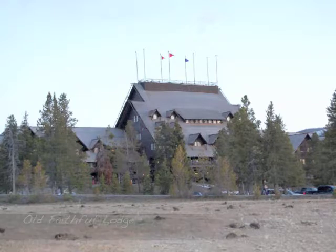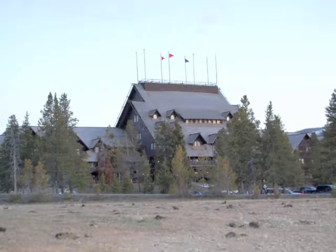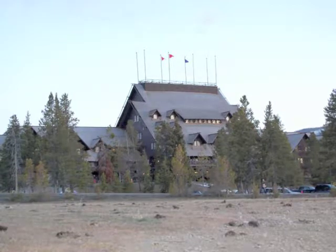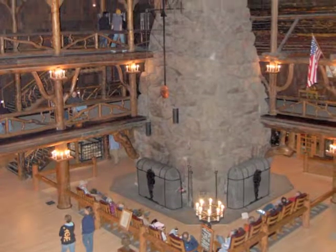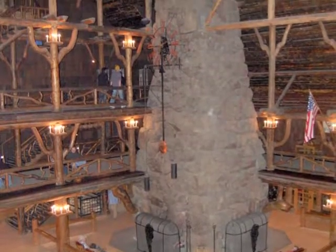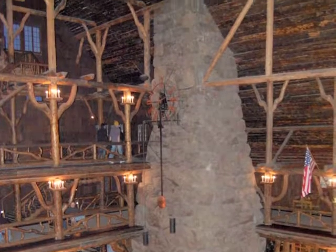We stayed at the Old Faithful Lodge, the original historic lodge that was built in the early 1900s, with all of the materials coming from the park itself. When you first walk into the lobby, the first thing you notice is this massive four-sided stone fireplace, and immediately your eyes go upward, looking for the top.